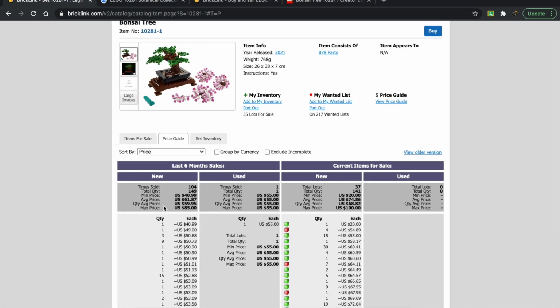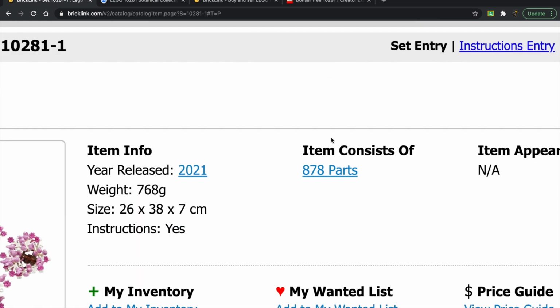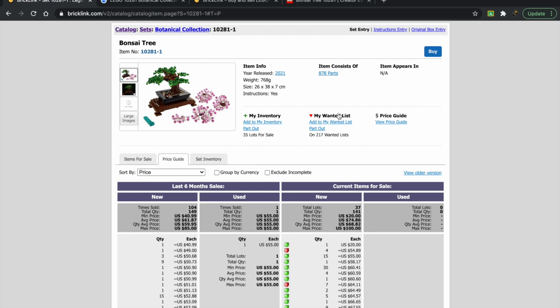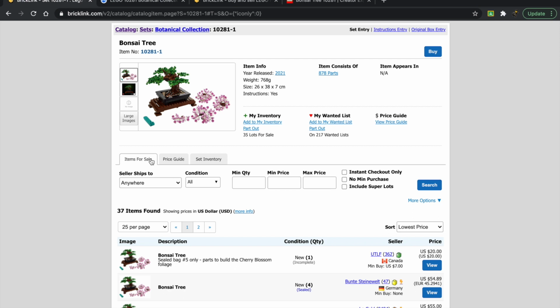As I have been saying for a while, the parts divided by 10 is somewhat guaranteed after the sets get retired, right? So I can expect the set to be worth at least $87. Now, this isn't always true, but in general, it tends to hold true for sets where the price to part ratio is less than 10 cents.